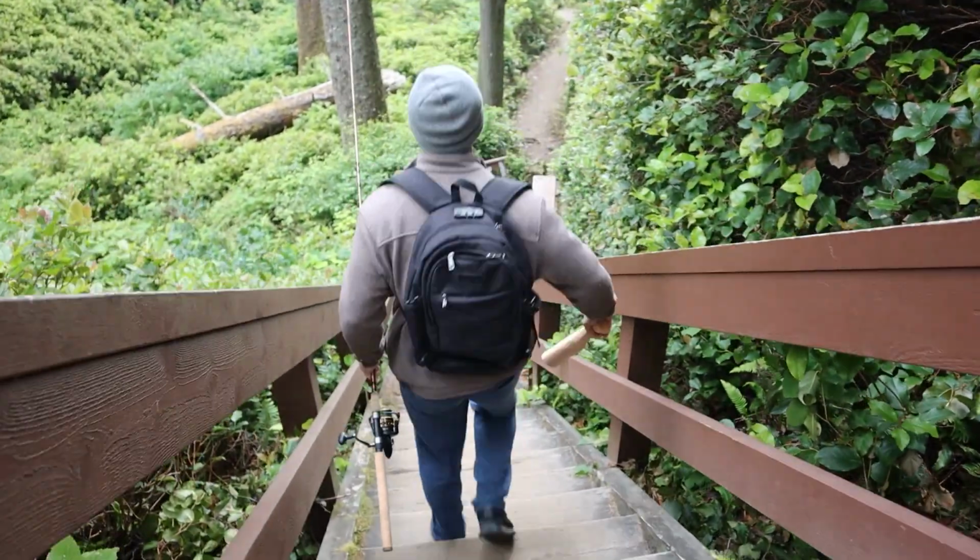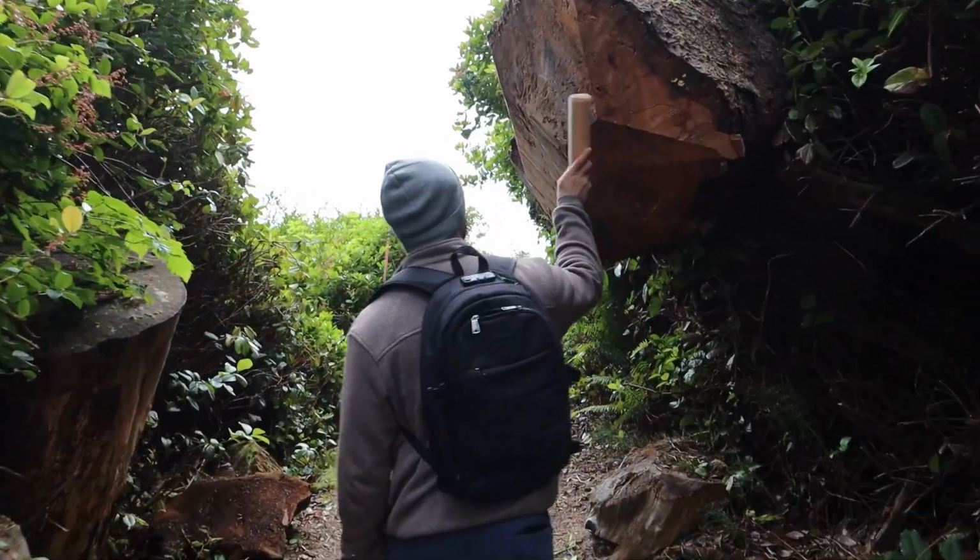So from the campground to the beach down here, it's like a 1 kilometer walk. And I swear like a quarter of it was all stairs. So going back up that hill is not gonna be fun later.